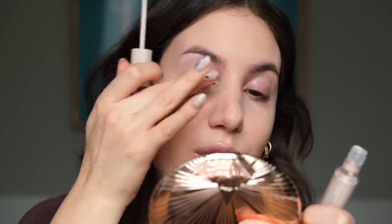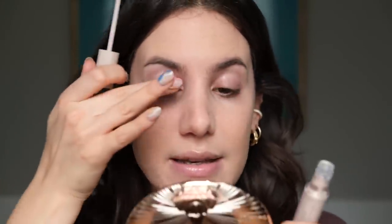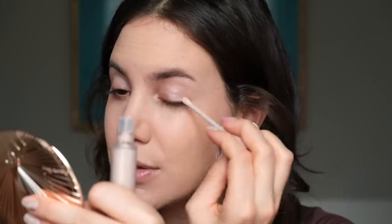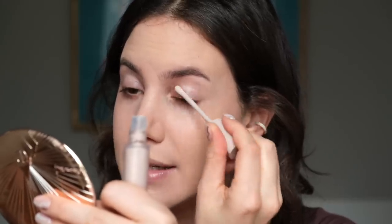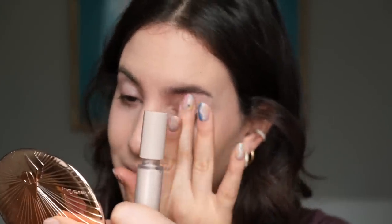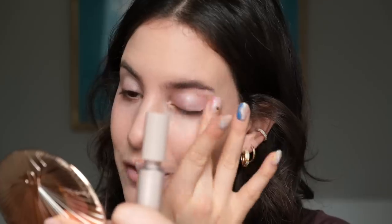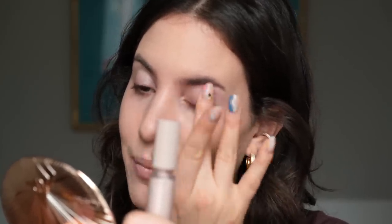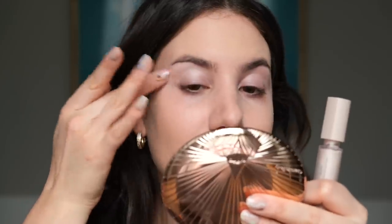I'm not the biggest fan of clear primers, which is what this is, because I do prefer when my eyes are more of a blank canvas when I go in to do my eyeshadow. So I do prefer concealers as an eye primer or tinted eye primers. And so this one just wasn't really my cup of tea for that reason. And also I just didn't really feel like it made the biggest difference in longevity of my eyeshadow. I don't know, I just wasn't a big fan, but I do know that so many people love this primer.